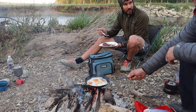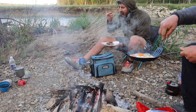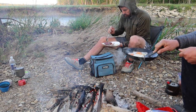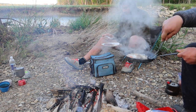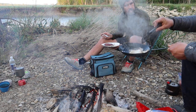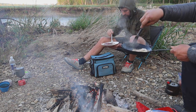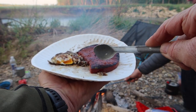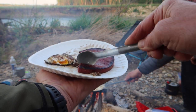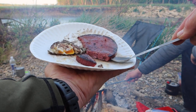This stuff is really good. It's not a real strong lamb flavor, but just enough. Is it summer sausage? It has a slight summer sausage taste. Yeah, it's that type of style. This stuff is amazing. Pretty thick too.